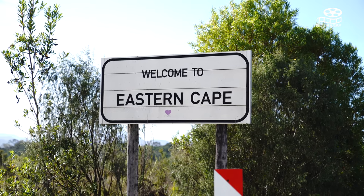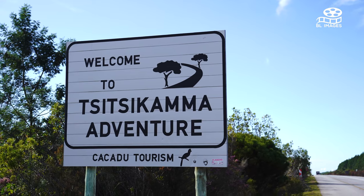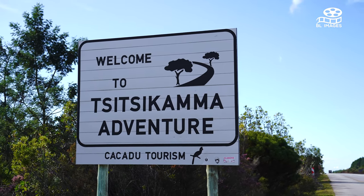As we enter the Eastern Cape, we'll explore the tranquility of Lily Pond Country Lodge and dive into the adrenaline-pumping Tsitsikamma adventure.